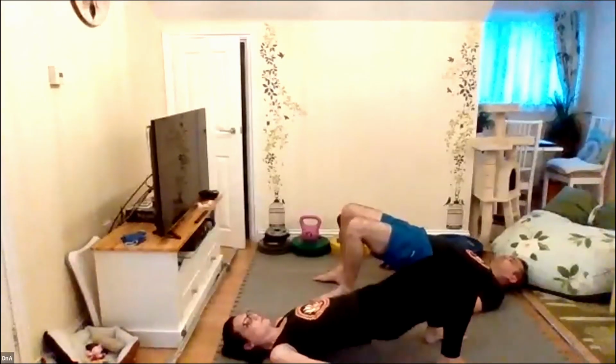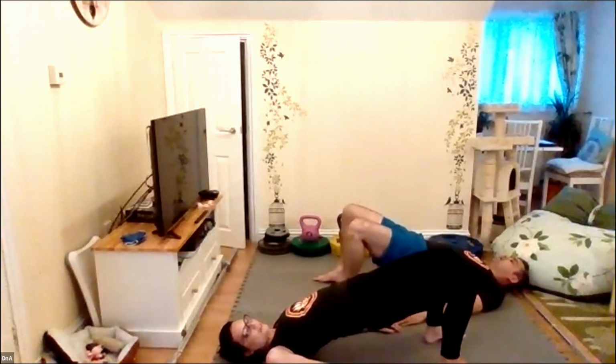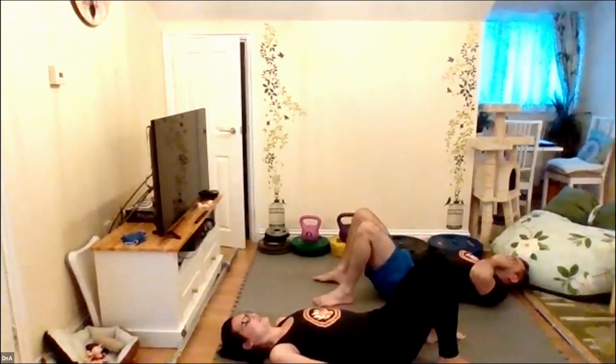Glute bridges in 3, 2, 1, glute bridges. Let's do it. We've got some glute bridges coming up here. Squeeze those glutes, get the hips as high as you can in the air. And then after the glute bridges, we're going to do one more round of dynamic calves.